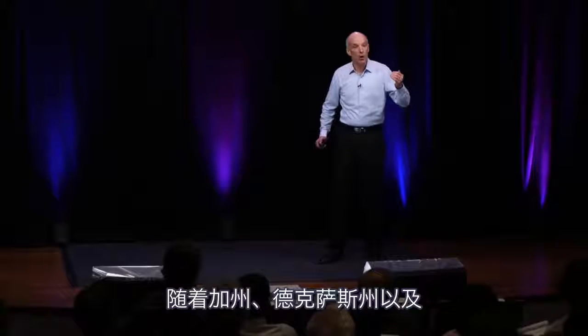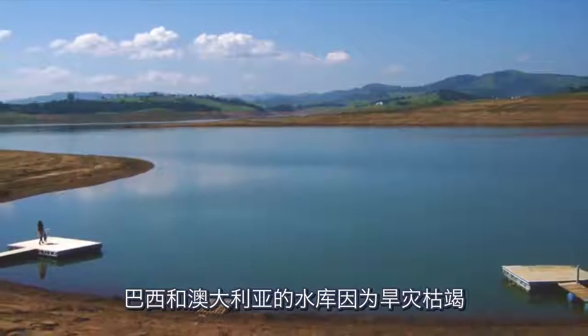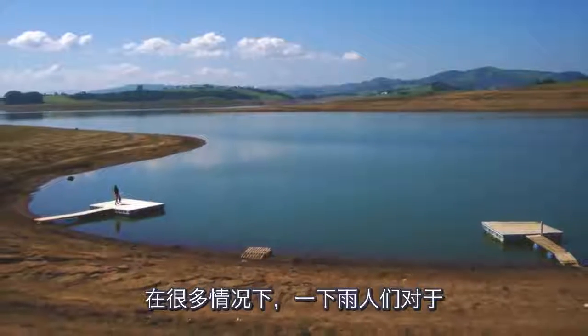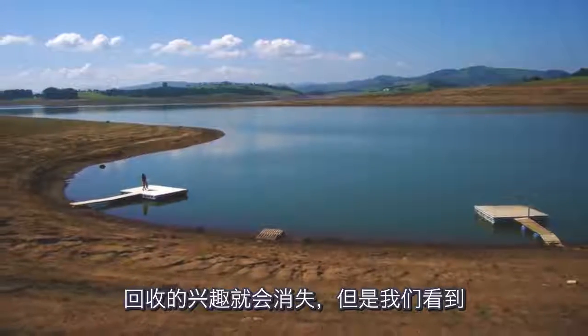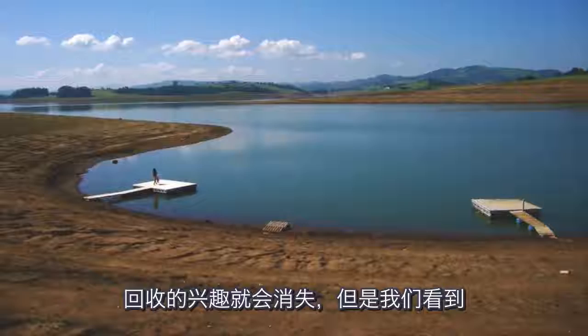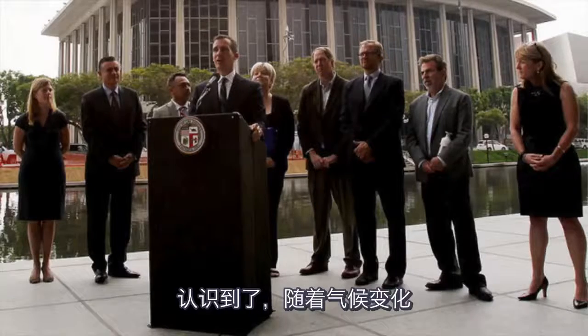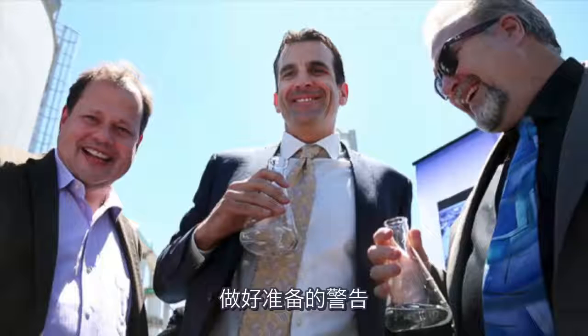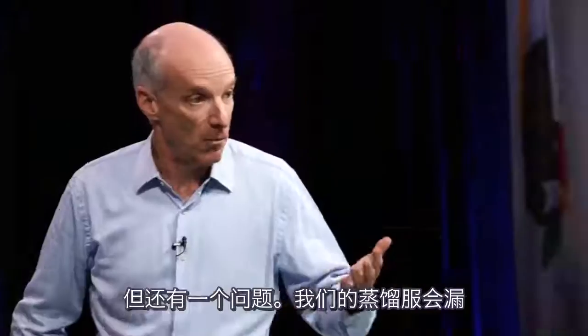Over the past decade, we've seen increasing interest in potable water recycling as droughts have emptied the reservoirs in California and Texas and Brazil and Australia. In many cases, the interest in recycling disappears as soon as the rains return. But increasingly, we're seeing enlightened public officials who recognize that droughts are just a wake-up call to get us prepared for the hotter and drier conditions that will exist as our climate changes. But there's still a problem.